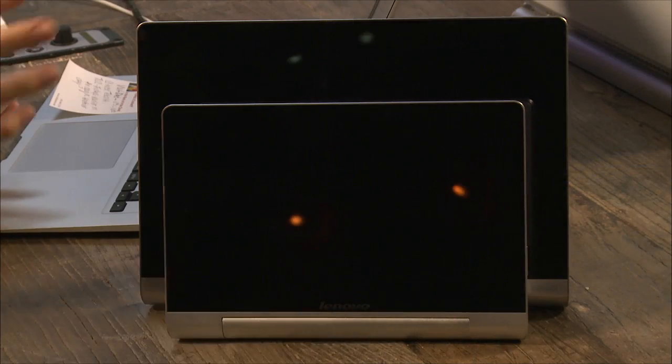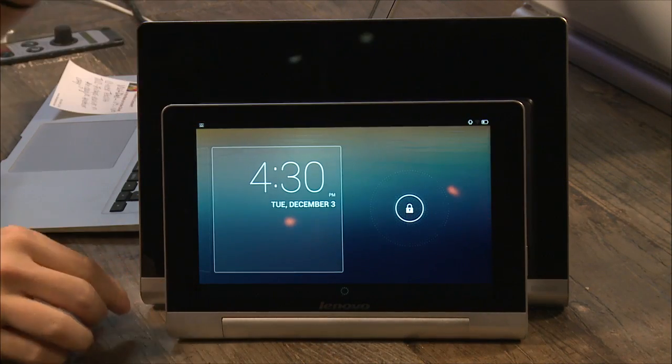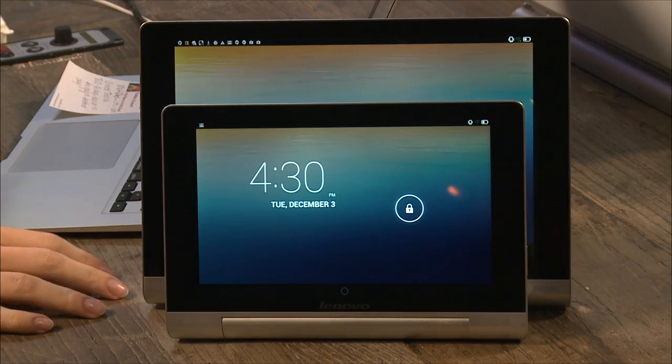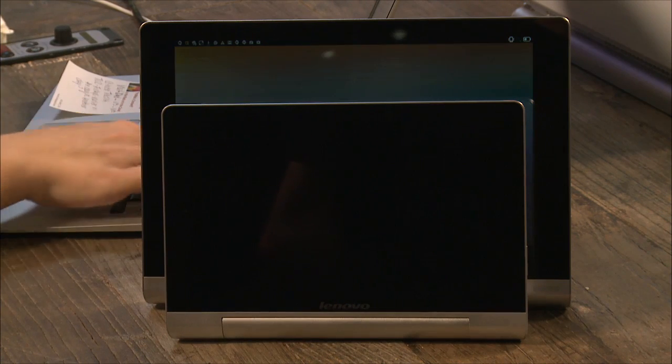Now, actually, I'm really interested in this because this has been a very popular category, the Yoga tablets from Lenovo. So Ashton Kutcher loves these things. He's paid to love them. Yeah. I hope I'm not disillusioning you when I tell you that. They had this huge spiel, a bunch of commercials about Ashton Kutcher, who helped design these probably. Oh, he helped design them? Yeah. Interestingly enough. So these are the brand new Lenovo Yoga tablets, 8 and 10.